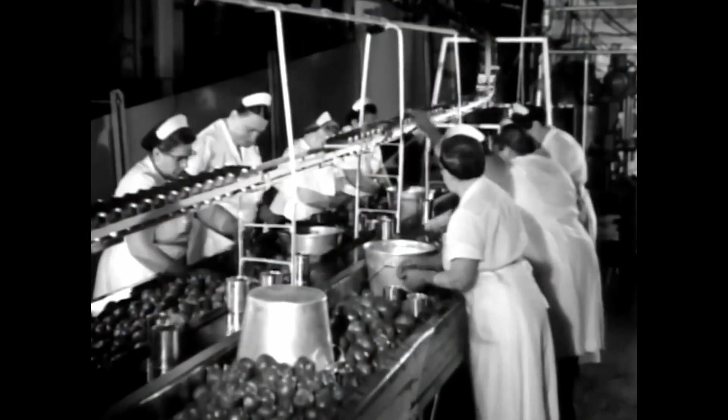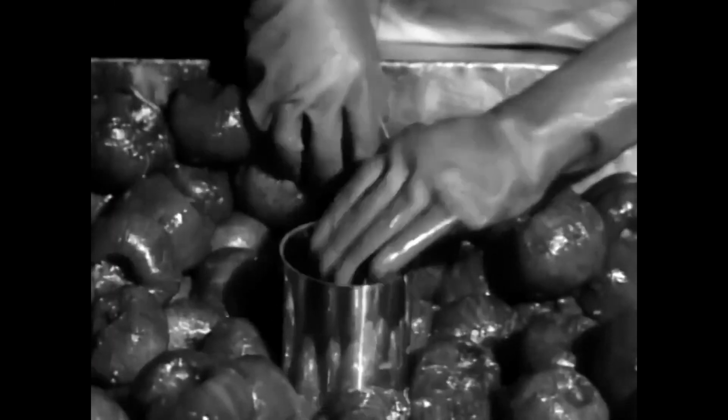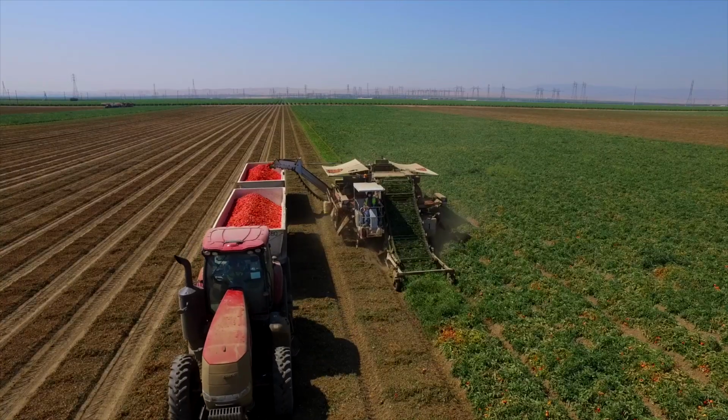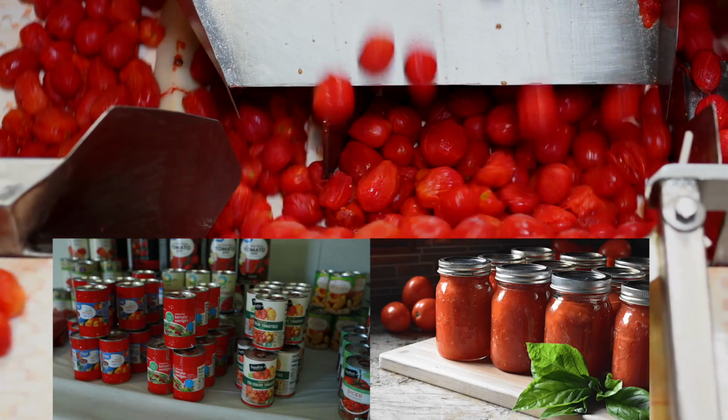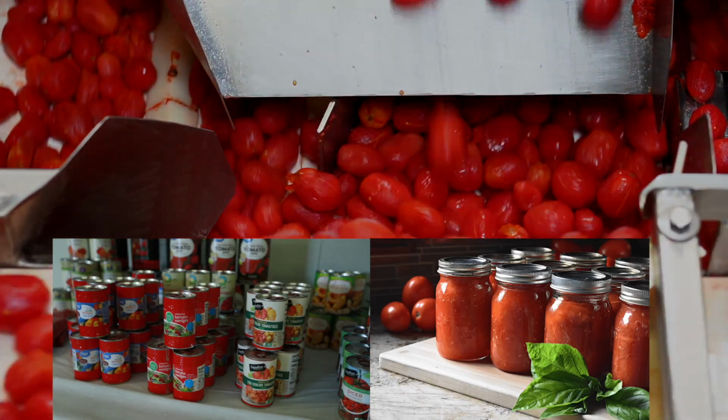Since the times of Napoleon, people have learned how to capture fruits and vegetables in season and preserve them in cans and jars to be able to enjoy the flavors of summer all year long.